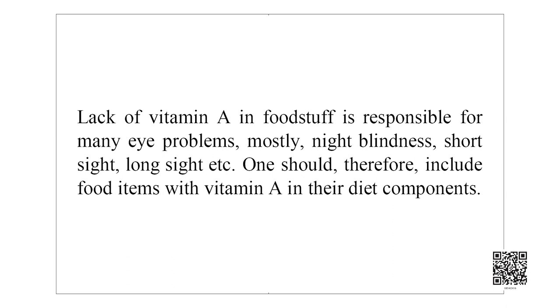Do you recall learning about the importance of a balanced diet? Well, a balanced diet also helps us maintain the health of our eyes. Let us see how a balanced diet will help our eyes. The lack of vitamin A in our food is responsible for many eye problems, mostly night blindness, short sight, long sight, etc. One should therefore include food items with vitamin A in their diet components.